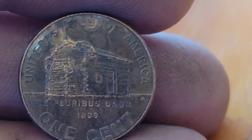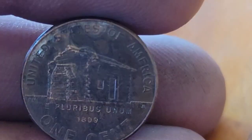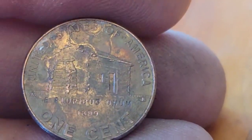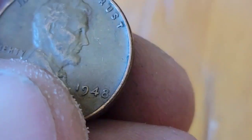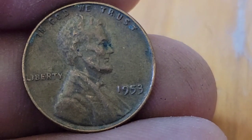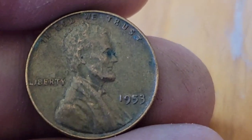This one being the birth year. It's got a little bit of damage on it. It's all right. We'll still set it aside. And we'll keep on rolling. Roll 90. And we've got a 1948 Philadelphia. Still on roll 90, and we've got a 1953 Philadelphia.